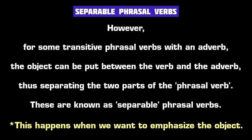non-separable. However, there are some transitive phrasal verbs with an adverb which are called separable phrasal verbs, because the object of such phrasal verbs can come in between the base verb and its adverb. In this way, the base verb and its adverb are separated, making room for the object. But why does the object, I mean the noun or the pronoun, come before the adverb in the phrasal verb? Well, this is done in order to emphasize or give more importance to the object.